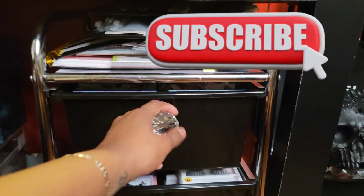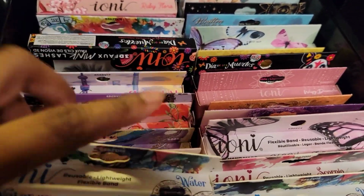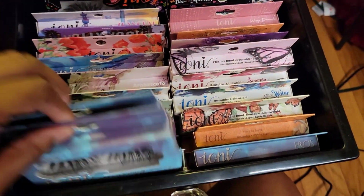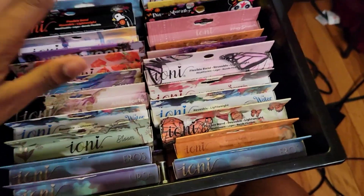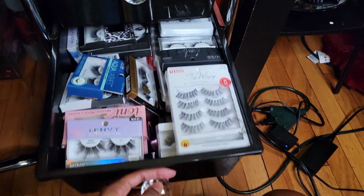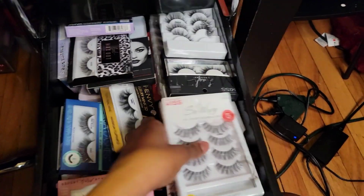And then I got papers up here, and then these are all of my Ioni lashes. This goes 2 layers. So yeah, I got 2 layers of Ioni lashes, and yeah, I have a problem. I got more lashes. Y'all know this. This ain't nothing new. This like 3 layers here.